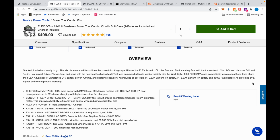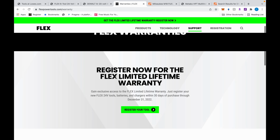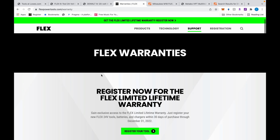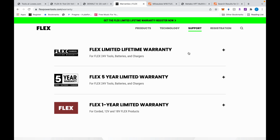Okay, here it says all protected by 5-year end-to-end product warranty. But if you go over here to warranties on their website, it says register now for the Flex limited lifetime warranty, through December 31st, 2022. So to me, they could redeem themselves and bounce back and do very well this year, or they might have just seen that was what was drawing a lot of people to the brand, so they just extended it. So that's what they are doing.